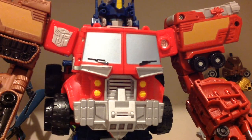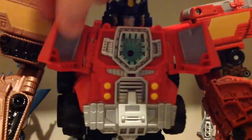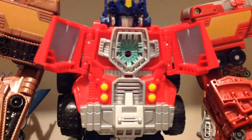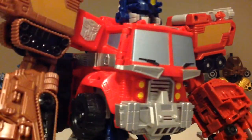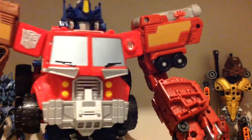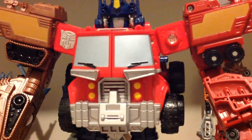But why? Why would you do that? The Matrix of leadership is fragile in some cases. But other than that, very well painted, very good Platinum Edition. I recommend it if you can get over the fact that he's a fat Optimus Prime. Then again, so was kind of G1.